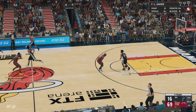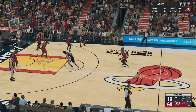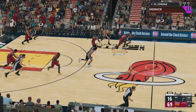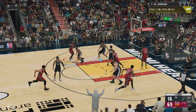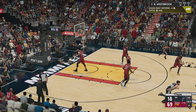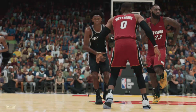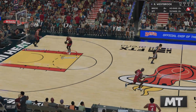There's 57 seconds left in the fourth quarter. Here's Primo. Poked loose. And here's the fast break. Jordan leading the way. To the paint. Can they get it? And Langford with the stop. And how about the hops Langford has? Terrific at just rising up and being free and then throwing it down.